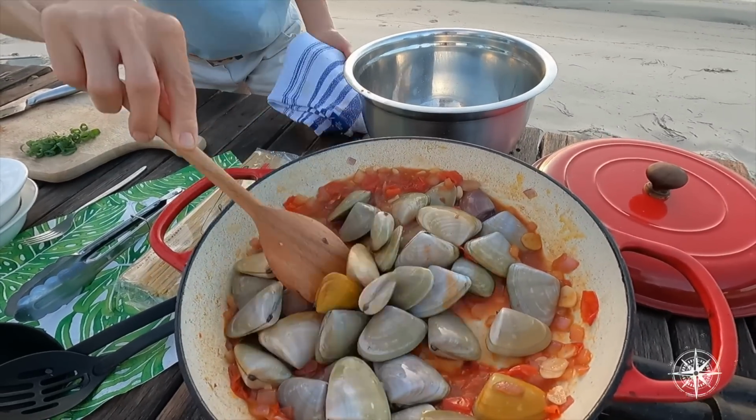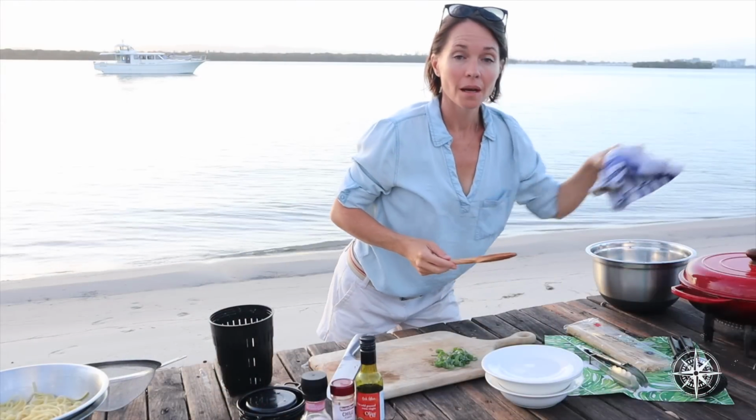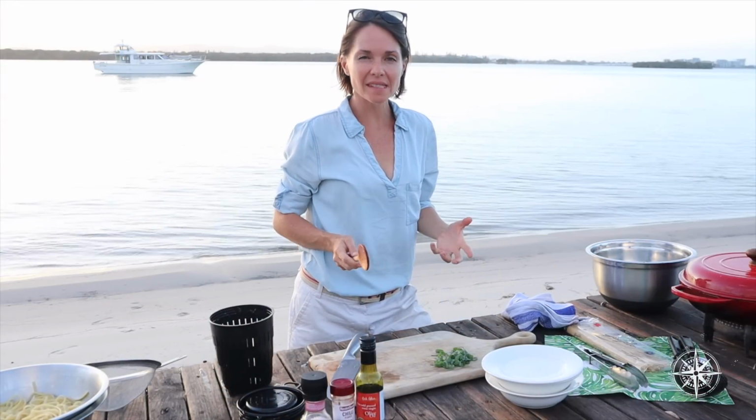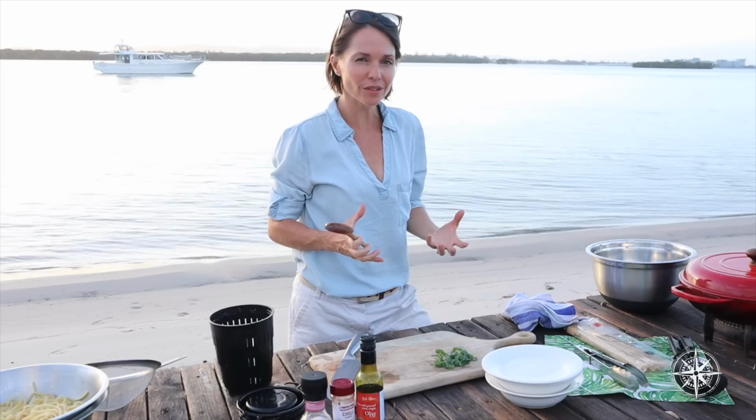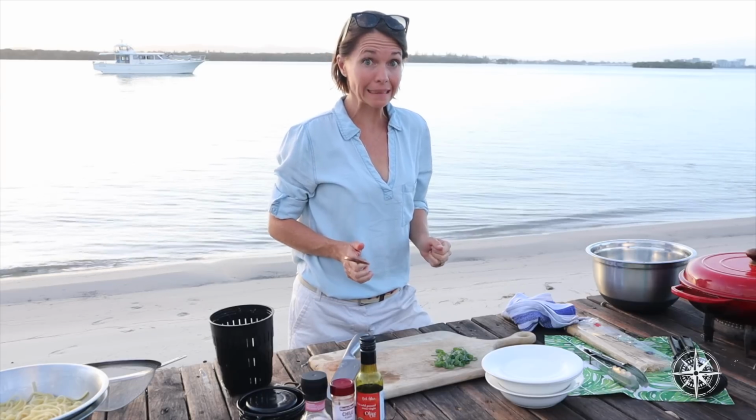Give them a stir. Pop the lid on. That'll help them steam. Now, they will be done when they open up out of their shells, maybe around 3 minutes.